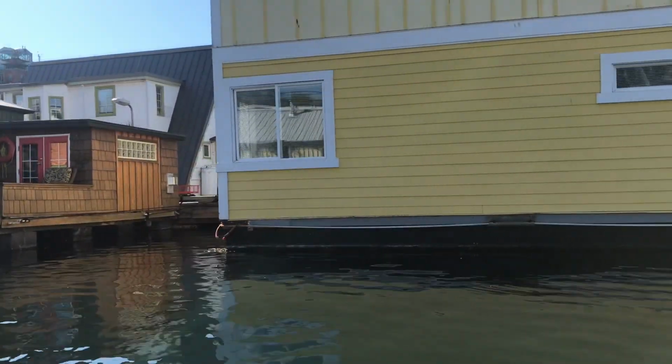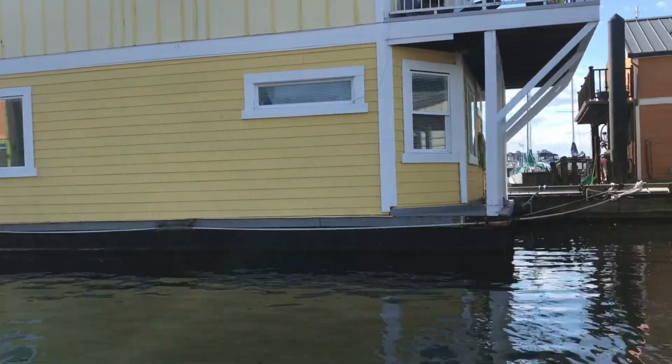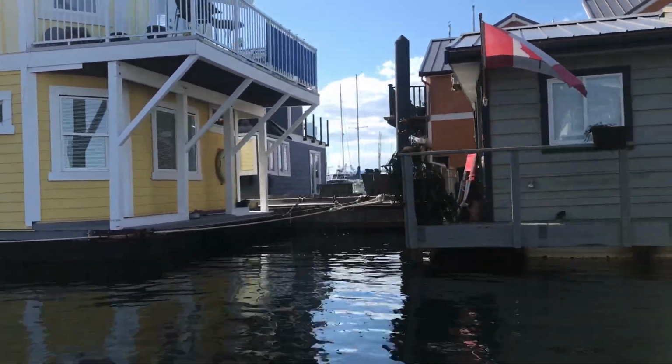Walk down to Fisherman's Wharf. It's a very short, nice walk. Then get the water taxi. It's a great way to see Victoria.